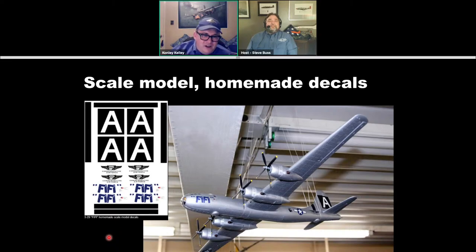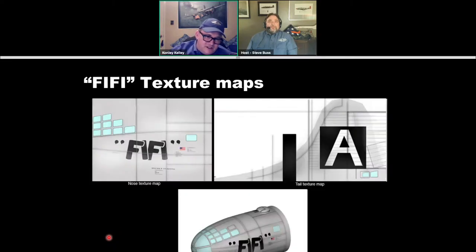So here are some initial applications to the texture map for the 3D model of Fifi. And at the time, I don't know why I was making the Fifi lettering in black, because I think it was in black at one time, right, Steve? So I got confused early on when I made the model. But now it's in blue, which is appropriate.